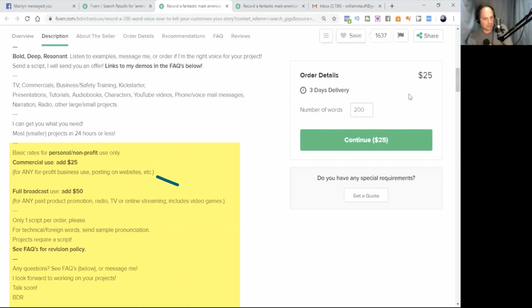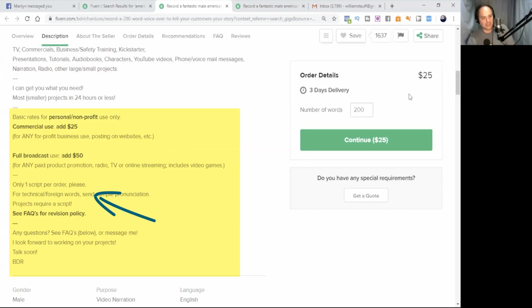I'm looking at commercial use, broadcast use. So if any of his audio is going to be used for radio or television, he's going to charge a certain rate for that. Only 1 script per order, please. He's making it very clear.